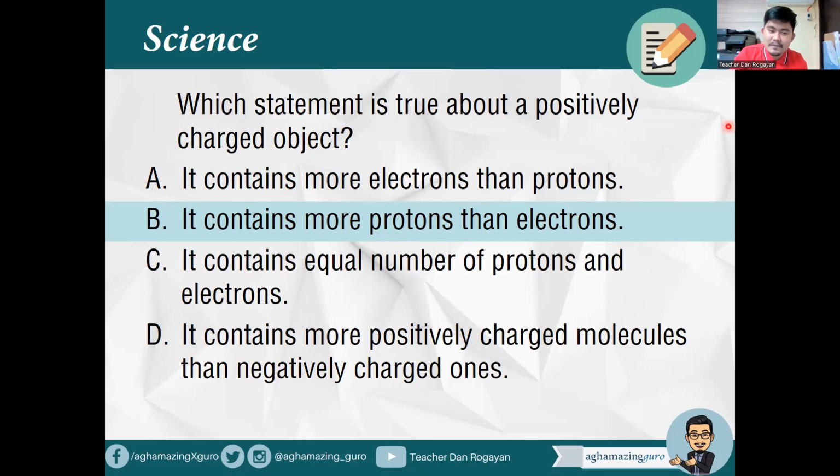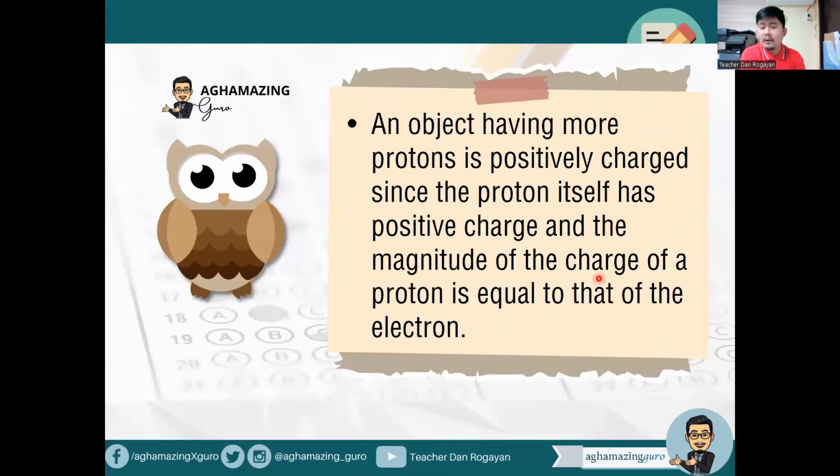So that is letter B. It contains more protons than electrons. And when we say protons, these are positively charged subatomic particles, while the electrons are the negatively charged subatomic particles. So containing more protons would dictate that it is a positively charged object. An object having more protons is positively charged, since the proton itself has positive charge, and the magnitude of the charge of a proton is equal to that of the electron.